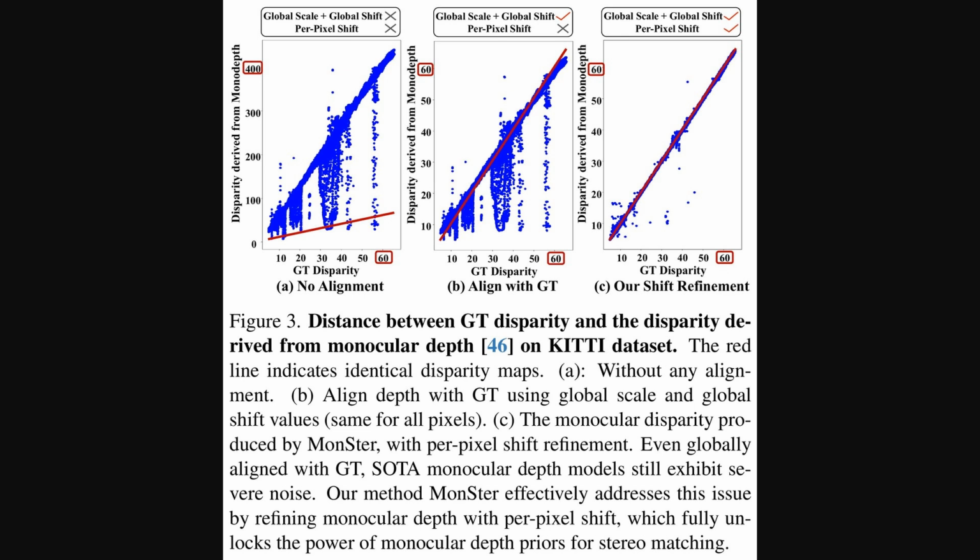Look how much tighter those points follow the red line. It means the alignment is significantly better. So this detailed, per pixel refinement really unlocks the potential of that monocular prior.